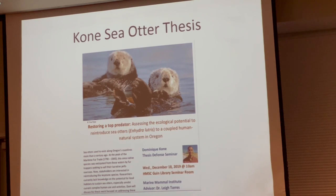Of course, another problem with sea otter translocation is human disturbance. Since otters have been gone for about a century, the last newspaper article that I could find about a sea otter being killed in Oregon was in 1910. So somewhere in there is where they were when they disappeared.